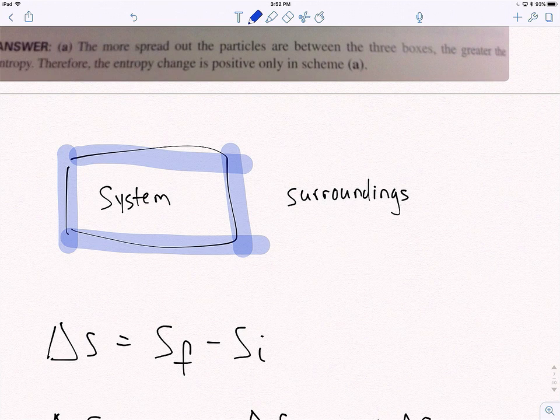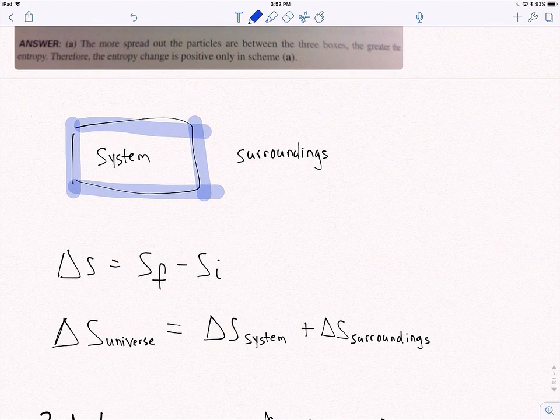And you pick your system, and then the surroundings are everything that's not in the system. So you pick your system. Your system is the cell phone. Everything outside of the cell phone, the sun, the planets, the next galaxy over, the classroom, it's all part of the surroundings. And like all things final, the change in entropy is the final minus the initial.